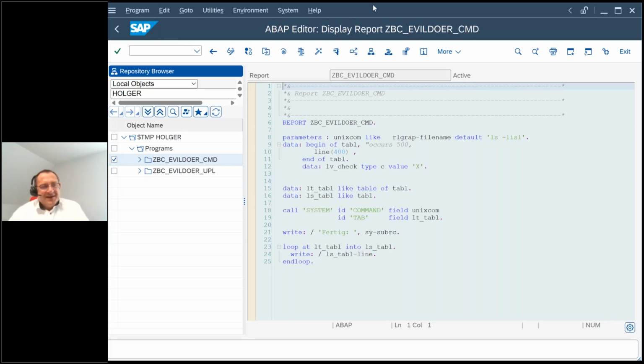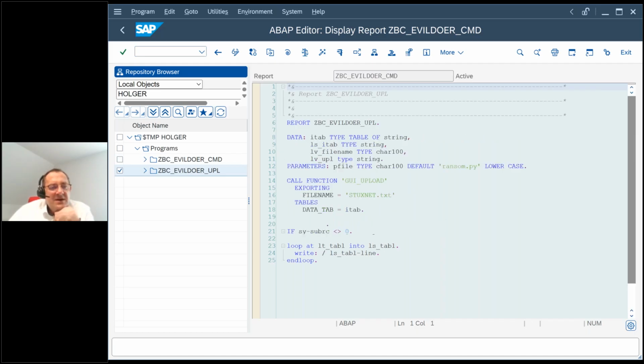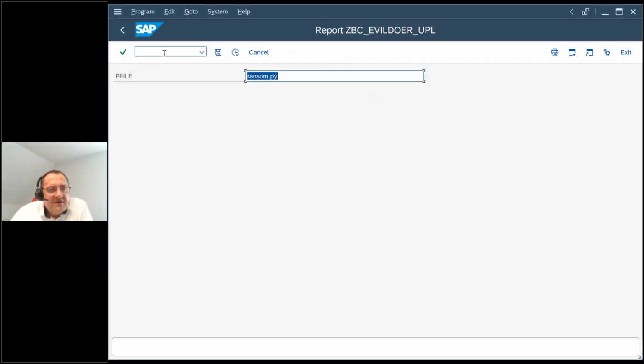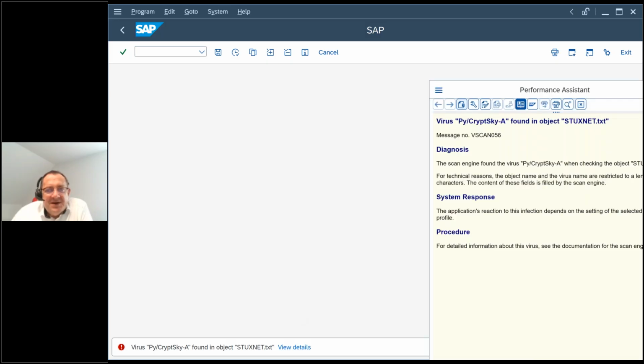Go back into my nice old school virus attacks, nevertheless a pretty lethal attack against the SAP system. So let me try the upload again, and like I said, this is a real ransomware, so let's see if it gets detected, because a virus scanner usually should recognize this one.